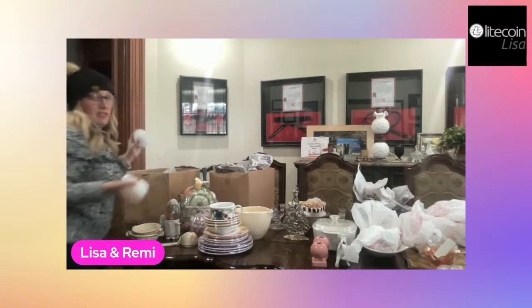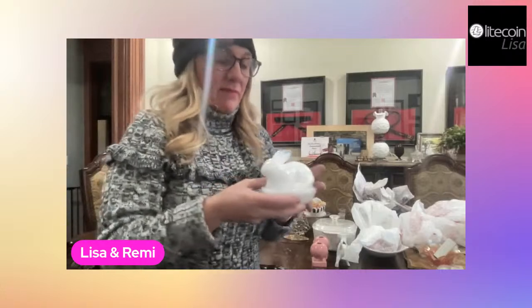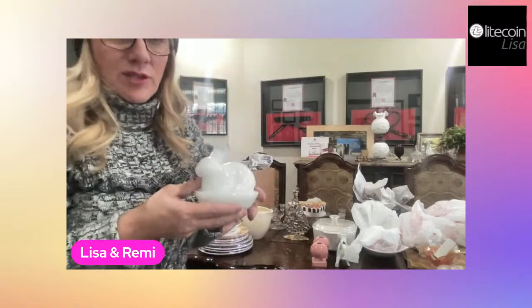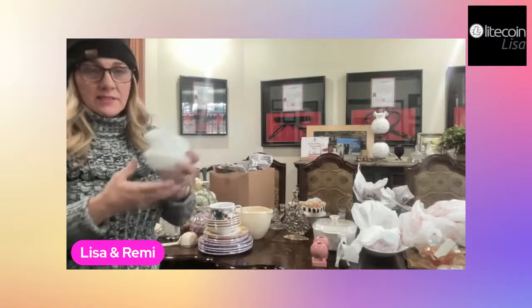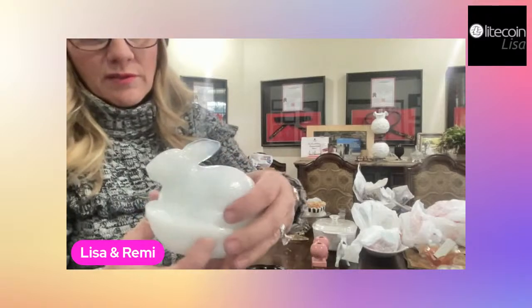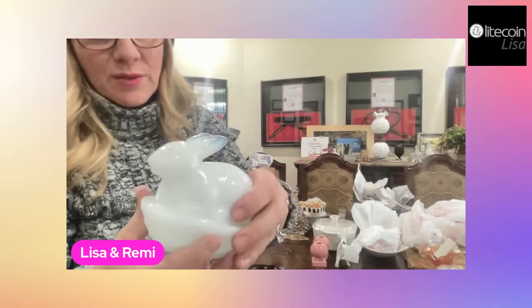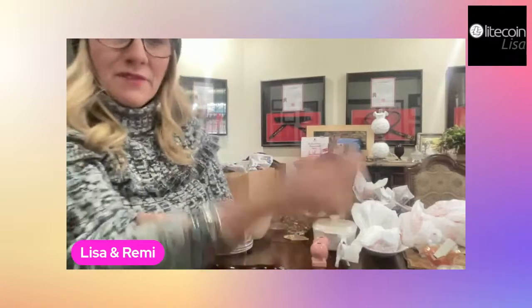Oh, this I probably will not sell because it is a rabbit, and I love rabbits, especially white rabbits. Part of my Chase the White Rabbit thing, and Alice down the rabbit hole and all that. It is like a hen on nest, but it's a rabbit on nest. Melt glass, and the ears are so beautiful and fine. You can see through them. So I really loved this. And I loved this.